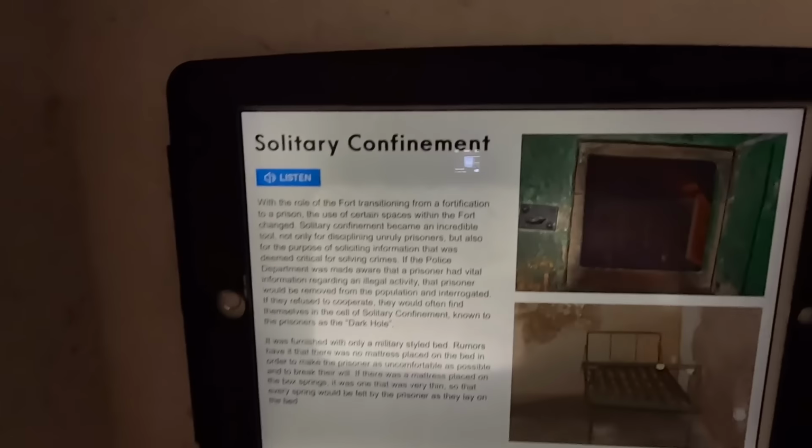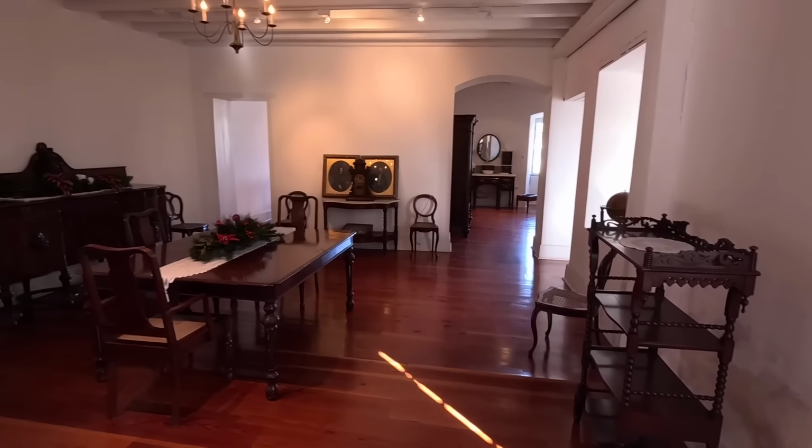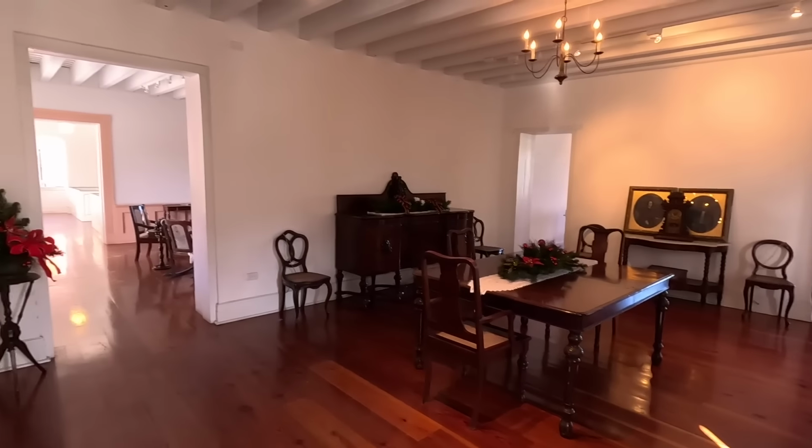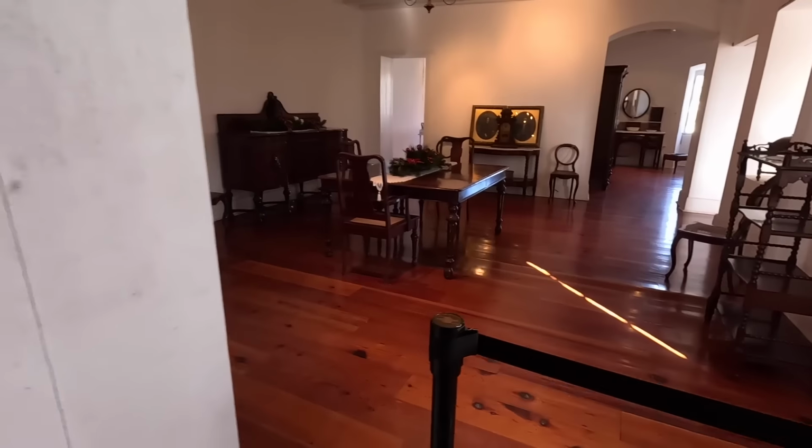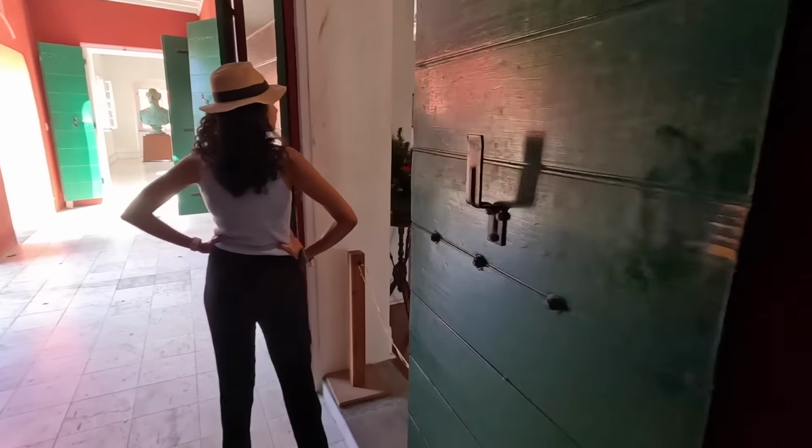Yeah, these places are always super creepy. Knowing what was done to the people. Solitary confinement. Well, can't even see. Yeah. Pitch black. Is that a bed over there? Mm-hmm. Yes. So here it says that it was the governor's quarters. So the governor used to live in the fort. I don't think you're allowed to walk inside though. They're all fenced off, all the rooms.